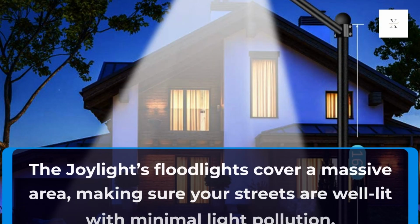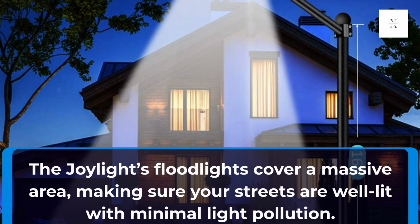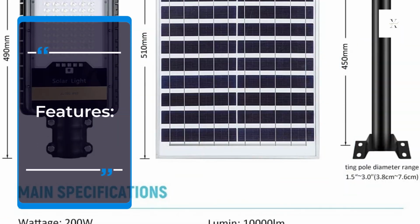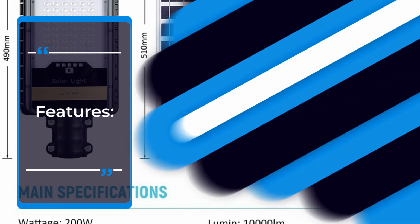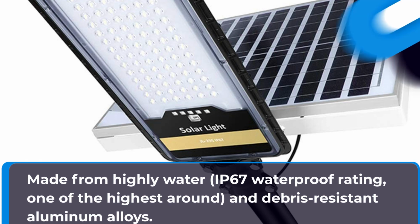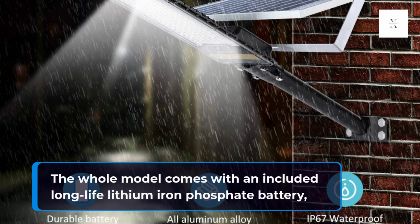The Joylight's floodlights cover a massive area, making sure your streets are well lit with minimal light pollution. Made from highly water and debris-resistant aluminum alloys, with an IP67 waterproof rating, one of the highest around. The whole model comes with an included long-life lithium iron phosphate battery.